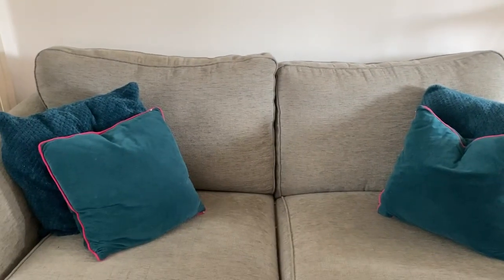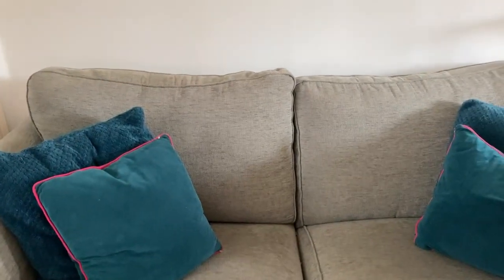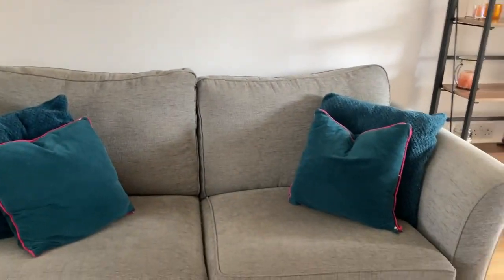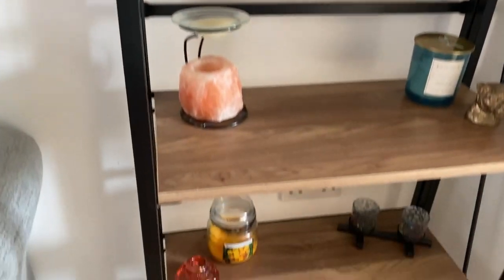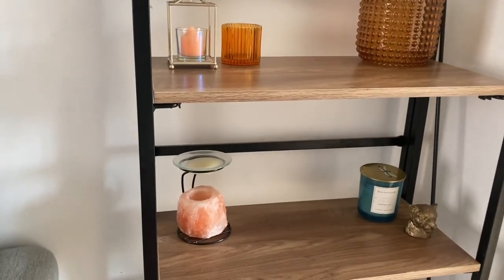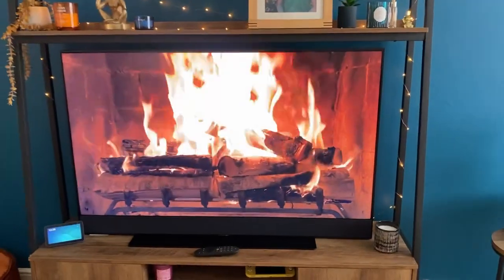We've got some teal cushions on the sofa. I love these ones with a pink trim, and you can also get them in pink and orange. So again, I think I'm going to get some more of those. But yeah, absolutely love those, and like I said, it's just to match these pictures here. So yeah, that's the living room really. We've got some more candles and ornaments on here. I still want more, and I think I need some more black and neutral ones to break up the oranges and blues. But yeah, really love this room. It's just so nice and cozy, and there's still a few things to do, but it is definitely one of my favourite rooms in the house.